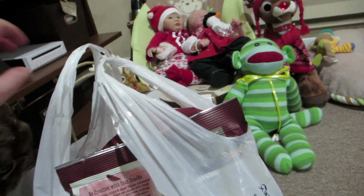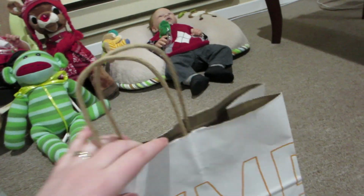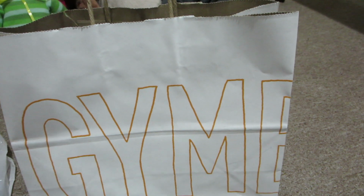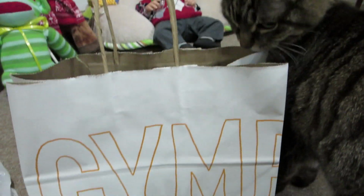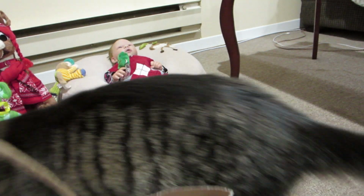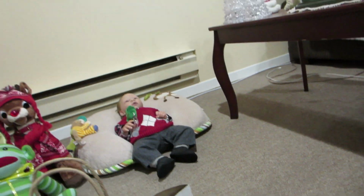But we did go and check out Gymboree because Gymboree is closing and we wanted to see if they had any good deals. Everything was 50% off the clearance prices. They didn't have a whole lot there because everything was their new style, which I'm not too keen on. Riley is really into this Gymboree bag. But anyways, I'll show you what I ended up getting. I only got two things.